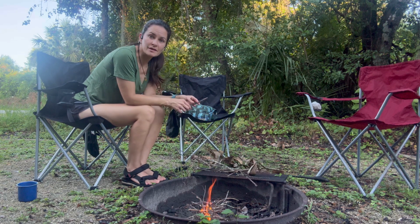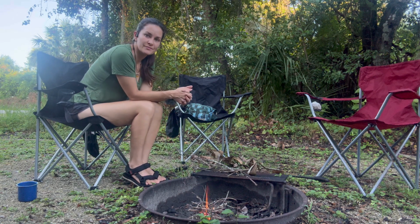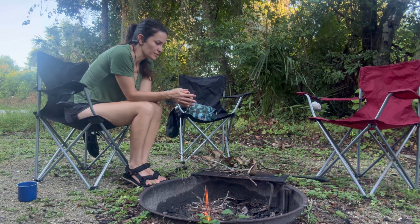You know, there's nothing like sitting around a campfire first thing in the morning, drinking your coffee and just enjoying the peace and the quiet and the tranquility that nature offers. There's something about it. It's grounding and it just feels really, really nice.